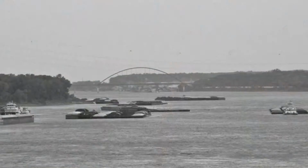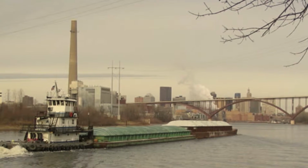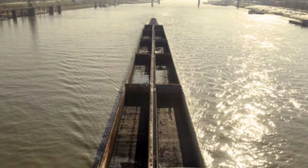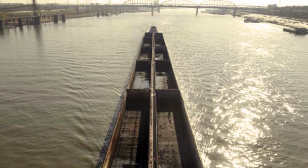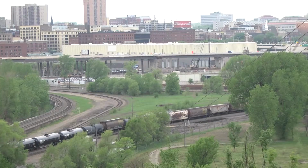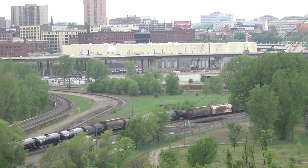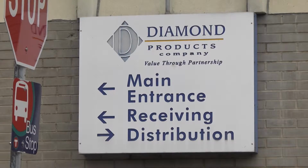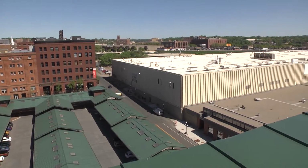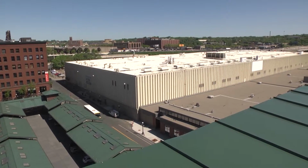Port Authority of the City of St. Paul is an 80-year-old organization. We were created to manage shipping on the Mississippi River. In the late 50s, we continued our work on the river, but shifted into industrial redevelopment. We knew that both the city and the Saints were really interested in the Diamond Products site as a prospective ballpark site. We approached the city and said, hey, what if we do this?